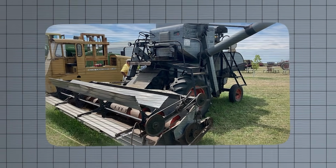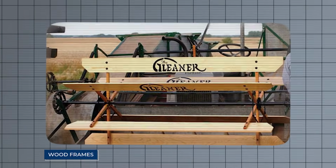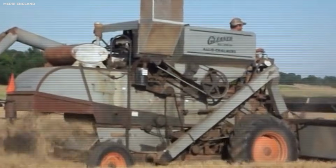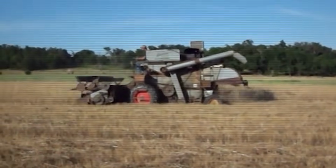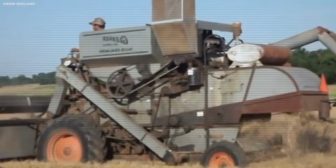The Model A's all-steel construction was particularly impressive during a period when many harvesters still employed wood frames. This robust framework reduced fire hazards and extended the combine's lifespan. Another hallmark was its efficient threshing system, which used a high-velocity cylinder and a well-designed separating process to yield cleaner grain. Though primitive compared to modern standards, it was cutting-edge in its day.